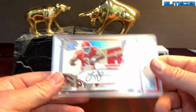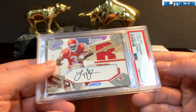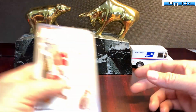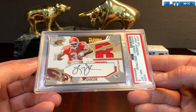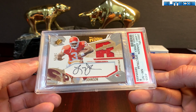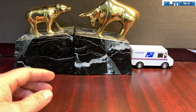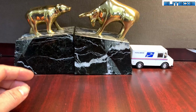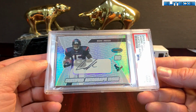These SPx Larry Johnsons. I don't know. I must have thought they had a chance at a 10. This is the Spectrum one, though. This is cool. 25 on the print. 2003. This was a cool set when it came out. 2002 SPx was suspect, but 2003 came back strong. And guys like Ontario Smith. Who else was in that? Leftwich. Here's the Bowman's Best.